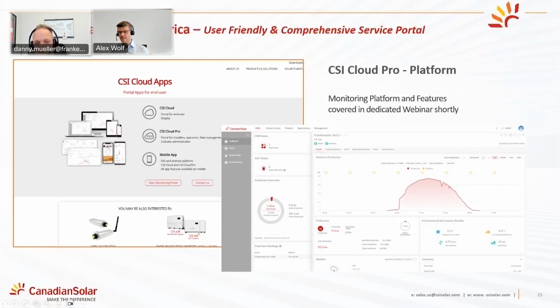I've mentioned the CSI Cloud Pro platform. You see a screenshot on the bottom right. That is our test system we have installed on our warehouse roof right now. We will have a separate webinar because the features are plentiful, and we don't want to cover that today because we really want to deep dive in a separate webinar. But there are multiple functions available. I mentioned some of those earlier.